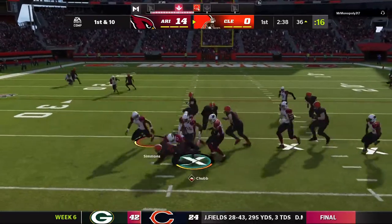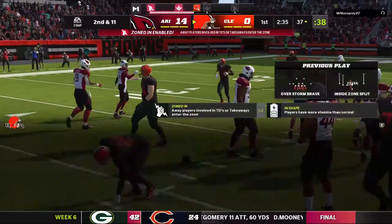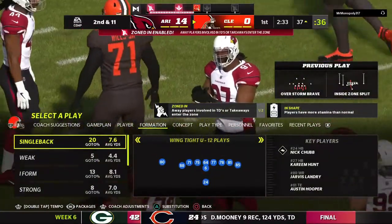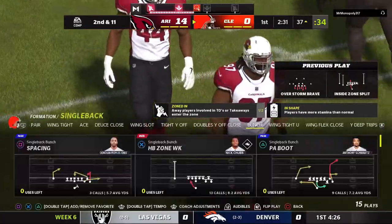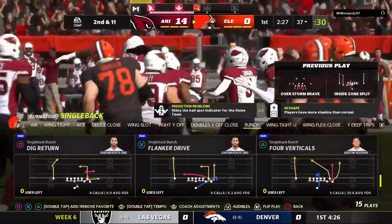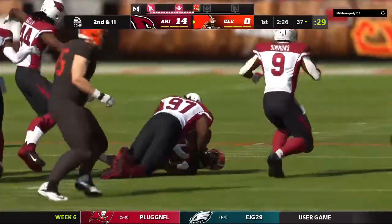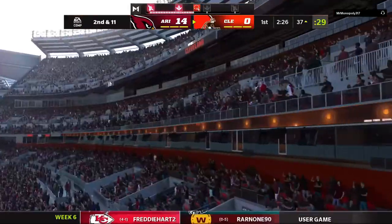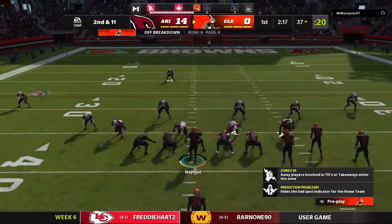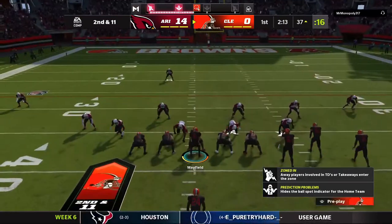A run for Nick Chubb, and that'll hurt the average a bit, as this time they're able to get him behind the line. Officially, it's a one-yard loss. That's going to bring up second and 11. This defense is a difficult one to prepare for, one of the best in the league. They'll come at you from all angles, and they did a nice job there stopping him for a loss. So after the loss of a yard, they'll look to push forward here on second down and 11.